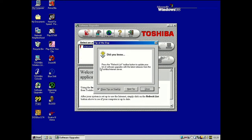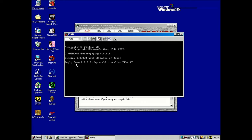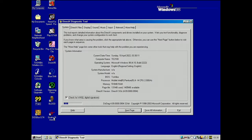Software upgrades. This is something I have only seen on older models. Seems to be an obsolete sort of driver updater thing. Of course, it doesn't work anymore. The servers are off or moved, but I do have networking support enabled on this, but the Intel Ethernet driver does affect the boot up time.